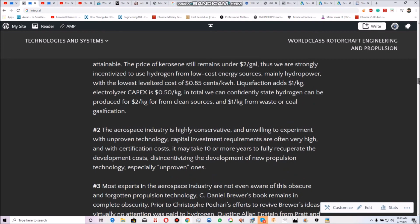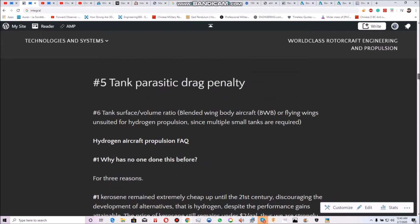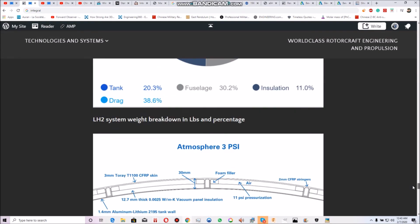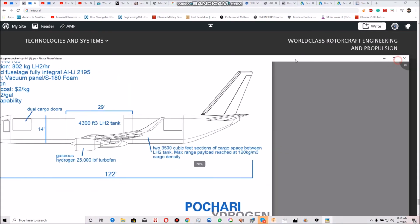So I would go through this article here that I wrote. It's of reasonable interest. Tank parasitic drag penalty is why you don't want a blended wing-body aircraft, because your surface volume ratio is quite poor. You want one large spherical tank, ideally in the center of the fuselage, as pictured here.